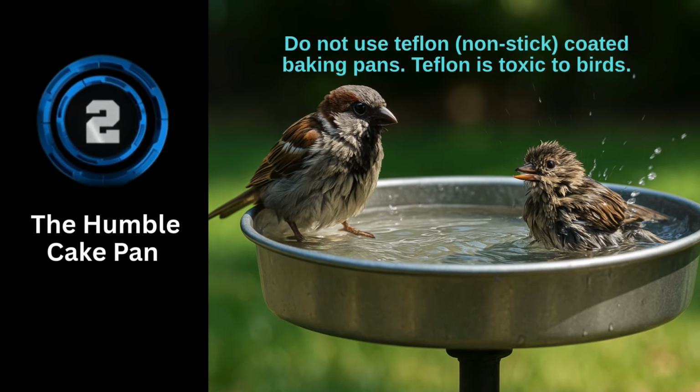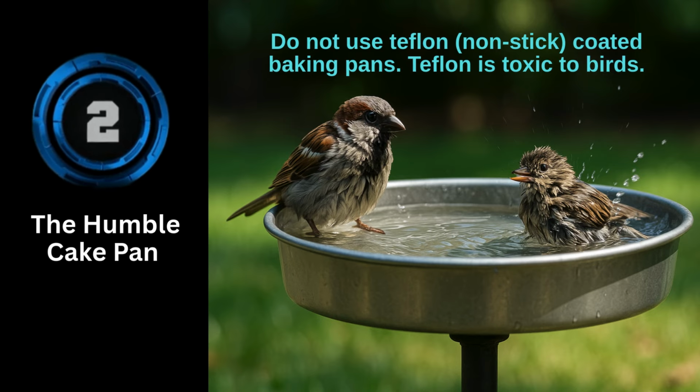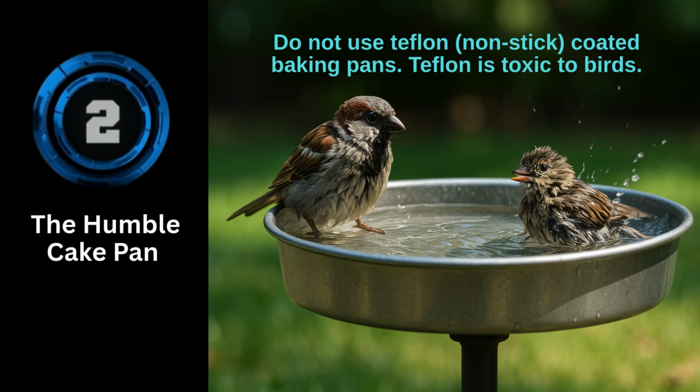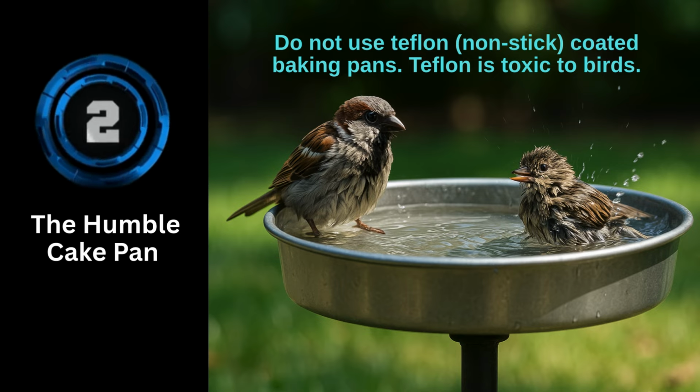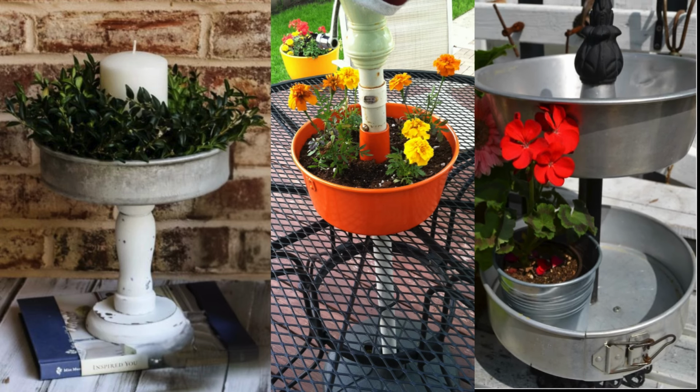On to tip number 2. Consider the humble cake pan, overlooked and unused. Place it atop a sturdy flower pot or a small, friendly stump, add water and a flat stone, and watch nature embrace this gentle invitation. Birds gather, adding melodies and motion to your quiet moments, a simple joy timeless and ageless.